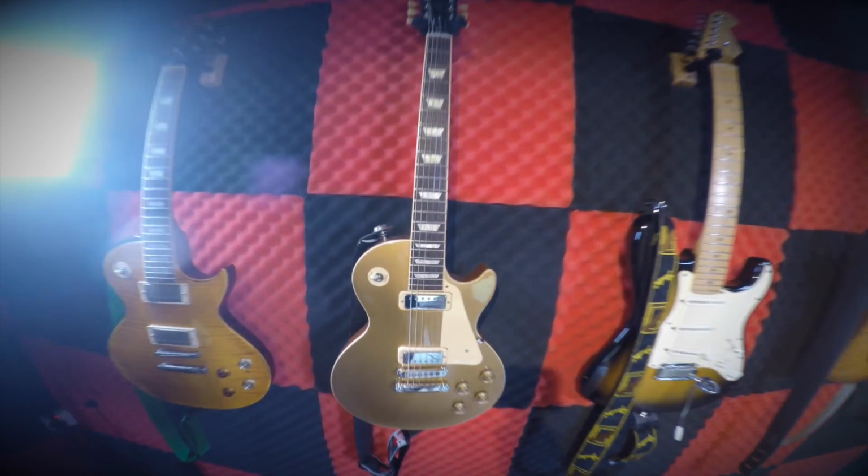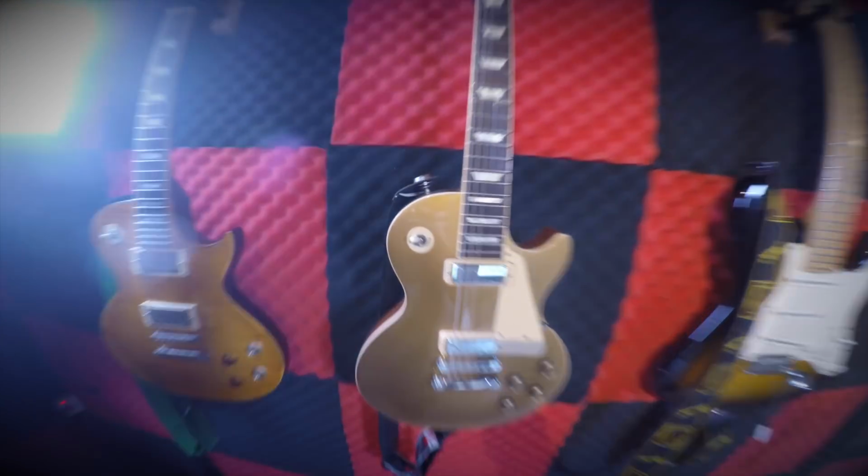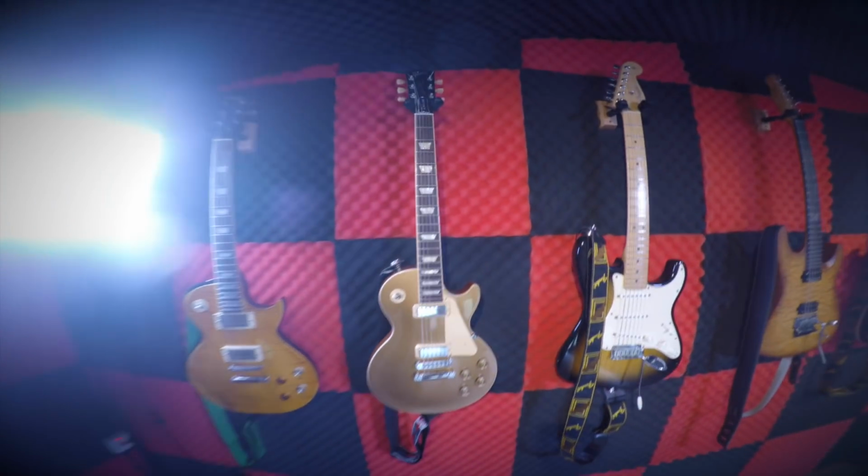This is a deluxe model, so it has those mini humbuckers in there. Set in the Sweet Child of Mine position, of course. But yeah, that's a lovely guitar.